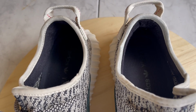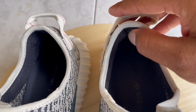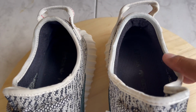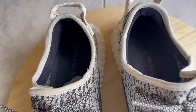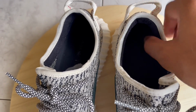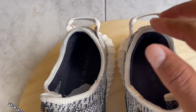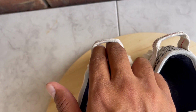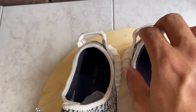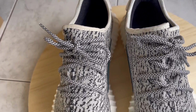Something else I did notice, there's more padding around the ankle area of the retro, and on the OGs there wasn't that much padding at all. I mean, it's minor, but it's not as padded as the recently released pair. And also this little pull tab, not that a lot of people use it, but I could easily put 2 fingers in this little tab on here. But on the OGs, I could fit them, but not as easily as I can fit 2 fingers on the recent 2022 version of the shoes.